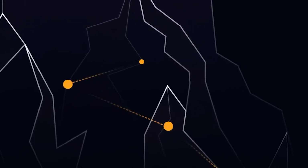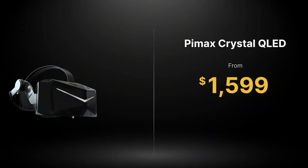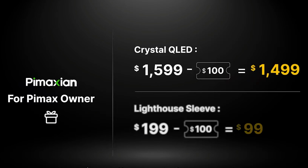So in the end, Crystal has not been launched yet, but we do know the price already, and the price is $1599, which is only $100 more than Quest Pro. I don't know if only is appropriate here because it's a lot of money, but if you were to spend this money on a VR headset, wouldn't you rather spend it on something that was designed for VR gaming, if gaming is what you're looking for in a VR headset?